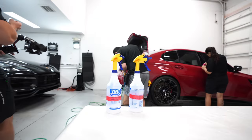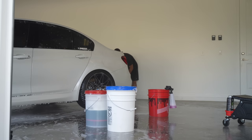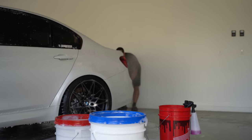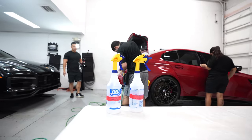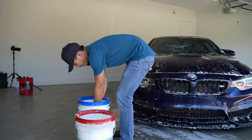All right, Brandon, so I'm a big fan of the two bucket method. Some people are a fan of the three bucket method. Three bucket, mm-hmm, method is basically one for wheels, right? Yep. And two for the wash. Since getting the car PPF and ceramic coated, do I still need to do the two bucket method?